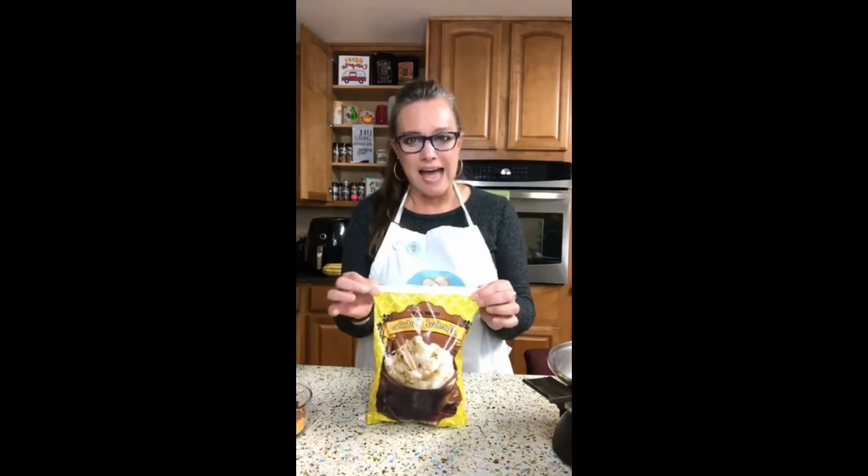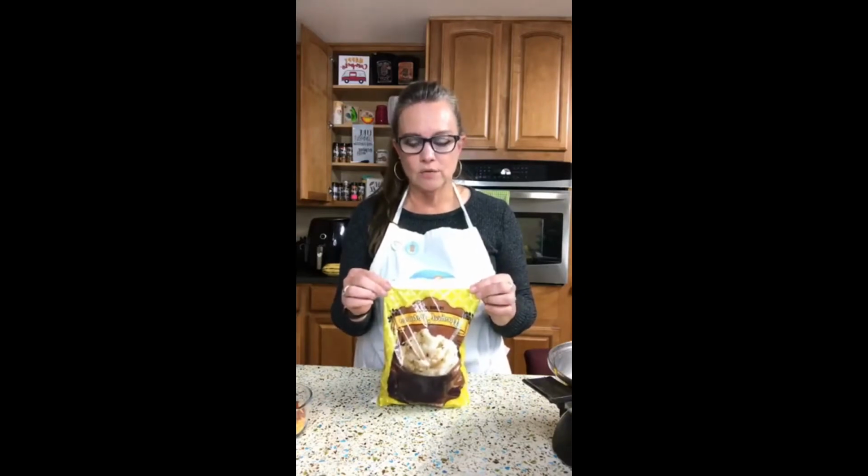So this is my potato of choice. These are from Trader Joe's, and if you do not have a Trader Joe's, I am so sorry. I'll just go ahead and apologize now. But these are the easiest potatoes on the planet to make. I'm going to show you how to make it super duper easy.